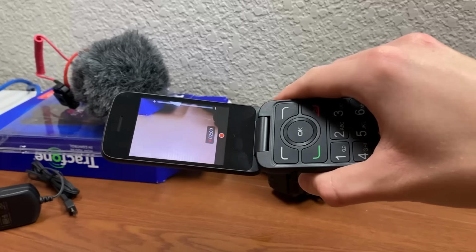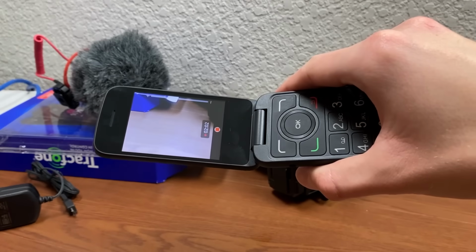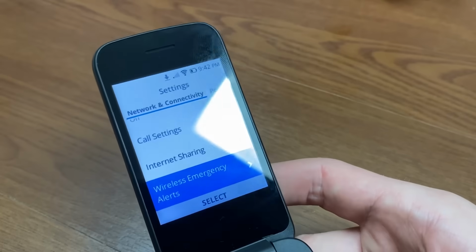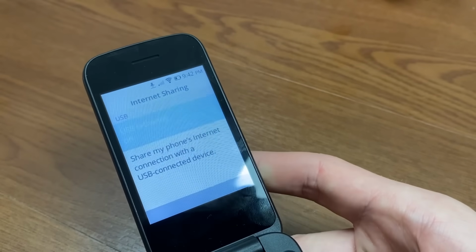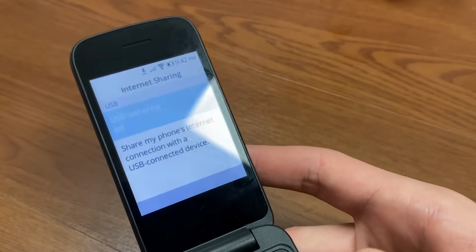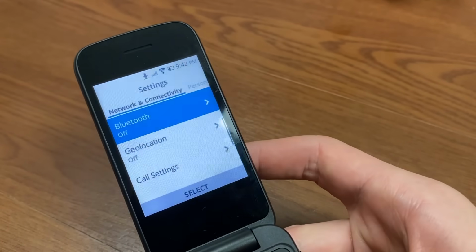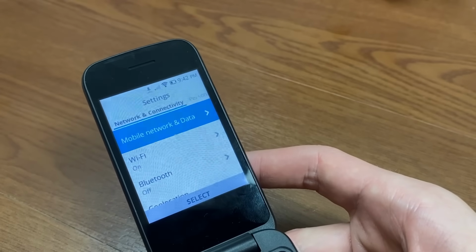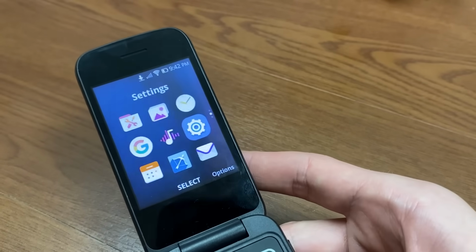So yeah, obviously holding this thing is pretty great because if you want to record in landscape, this is how you have to hold the phone. Obviously, you can do it in portrait as well. Oh, and check this out. Internet sharing. Yeah, you can tether with this thing. That I would not think they would have. There's so many features in this phone. This thing's 20 bucks. It's got tethering. It's got Wi-Fi capabilities. You can watch YouTube videos on it. You can speak to it.